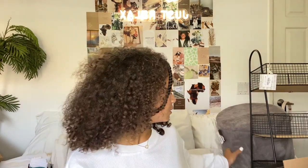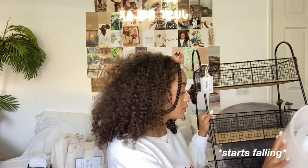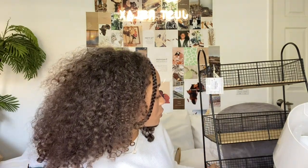But getting into the bigger things, guys. Oh my gosh. Hopefully nothing falls. Okay, we're just gonna have to hold it like this. It's this three-tier, mid-length kind of cart. It gets bigger as it goes down. It has wood panels and wheels, and I feel like this would be really cute to put my toiletries and my hair products in on the side of my desk. That's the vision I'm having.